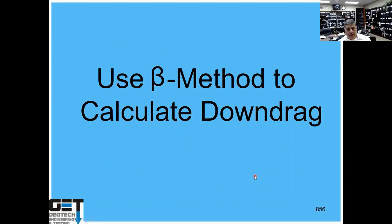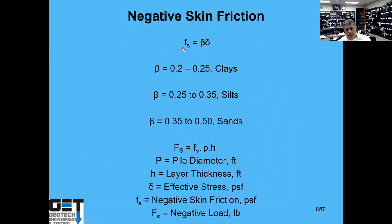You can use beta method to calculate the down drag. Basically skin friction is equal to beta times the geostatic stress. The beta for clays is 0.2 to 0.25, for silts is 0.25 to 0.35, for sands 0.35 to 0.5. P is the pile diameter, H is the layer thickness, F sub S is negative skin friction. So basically F sub S is equal to beta times the geostatic stresses, which is gamma H.